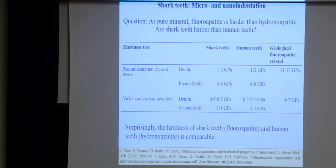Okay, and then we did mechanical studies together with the colleagues from the Max Planck Institute, micro-indentation and nano-indentation on different orientations of the teeth, on enameloid and on dentin and so on. And the surprising result was, for nano-indentation and micro-hardness of dentin and enameloid in shark teeth, you get some numbers, and if you compare it to human teeth, you find, within the error of magnitude, the same hardness for human teeth and shark teeth. That means our teeth are as hard as shark teeth, despite the fact that they contain hydroxyapatite, which is not as hard as fluoroapatite.